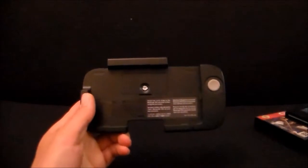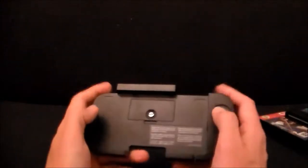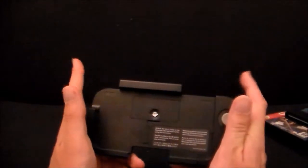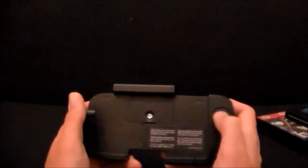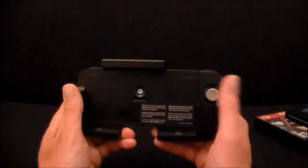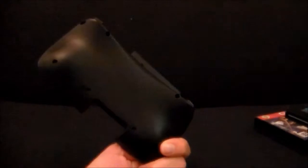Today's backdrop item is something we've actually seen already on CatMax Gaming here. It is the Circle Pad Pro for a not XL, but just original sized Nintendo 3DS. What this does is add a second analog here to your video gaming experience. I was using this with Resident Evil Revelations, and yeah, works pretty well.